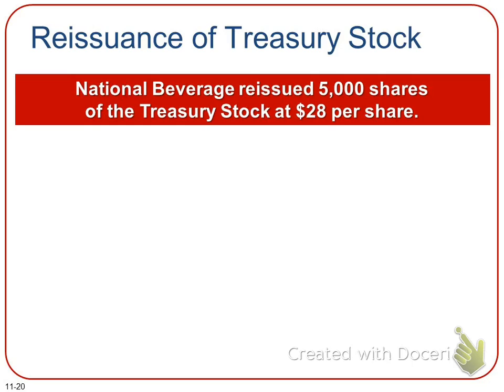Now I'm selling them. So the first thing is, what did I get? Cash. And I got 5,000 times 28, which is 140,000. But what do I have to take out of treasury stock? I have to credit treasury stock for 5,000 shares, but I have to multiply it by 25, because otherwise it wouldn't equal out. I can't take it out at 28 because I didn't put it in at 28. So that's only going to equal 125,000.